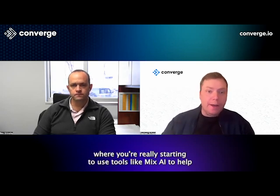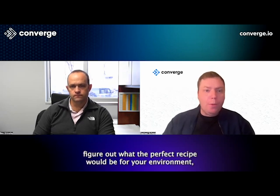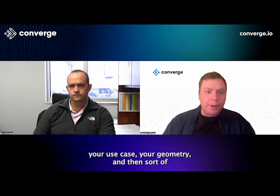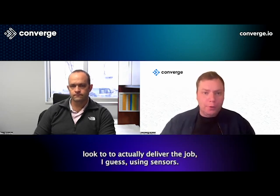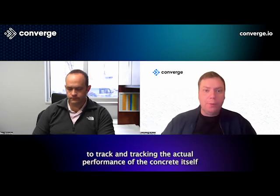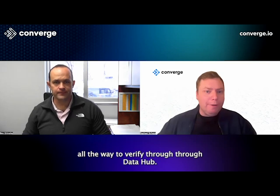So there's really a loop here, right, between the planning phase where you're starting to use tools like Mix AI to help figure out what the perfect recipe would be for your environment, your use case, your geometry, and then look to actually deliver the job using sensors. So you're moving from plan to track, tracking the actual performance of the concrete itself, all the way to verify through Data Hub. Is that the right way to think about that virtuous loop?